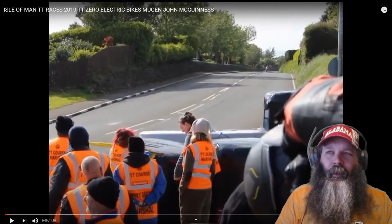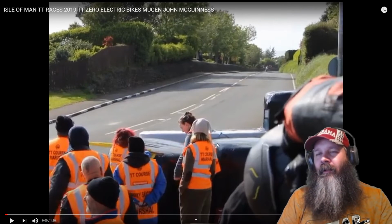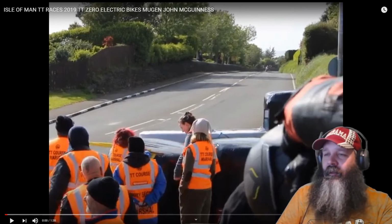And real quick, we'll look at some race footage. This is John McGuinness, the 2019 TT Zero run that he did. Take a look real quick. This is just, I guess, highlights of it.